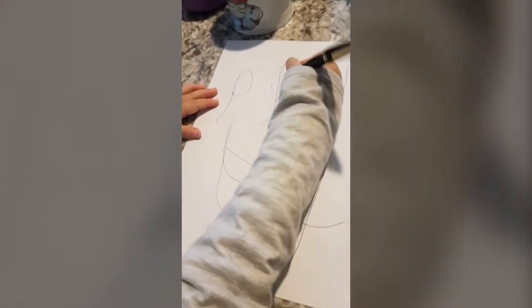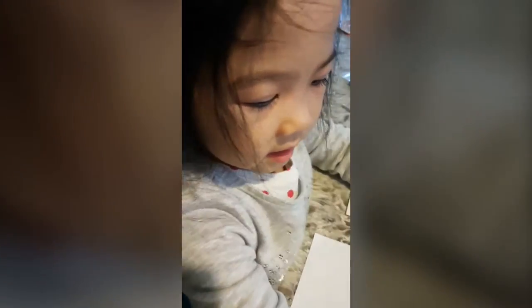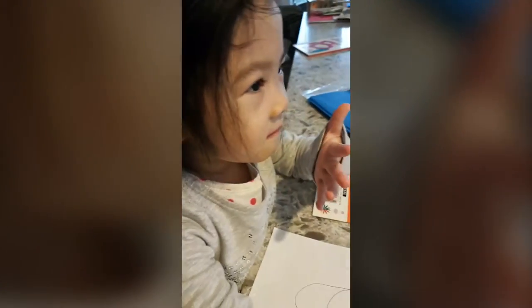Alright. Oh, Auntie Lisa says good job. Say thank you, Auntie Lisa. Thank you. That's her blowing your kiss, Lisa. So cute. Yeah, she picked up the book. She's like, Mommy, I can write the letter P. I'm so proud of her.